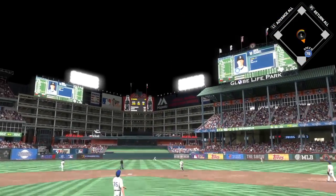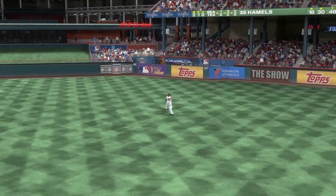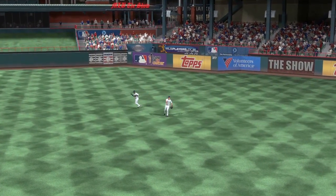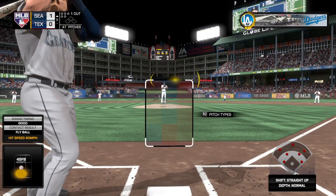Lofted in the air out toward right center. Gomez has a read on it, but it's the right fielder that gets there to make the catch. And that's the first out of the inning. Here now is Mike Zunino. He's 0 for 1 thus far.